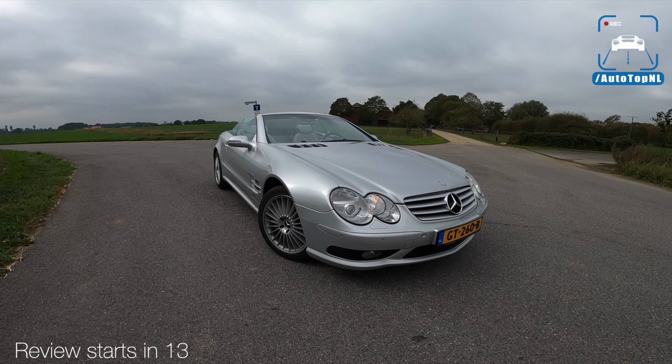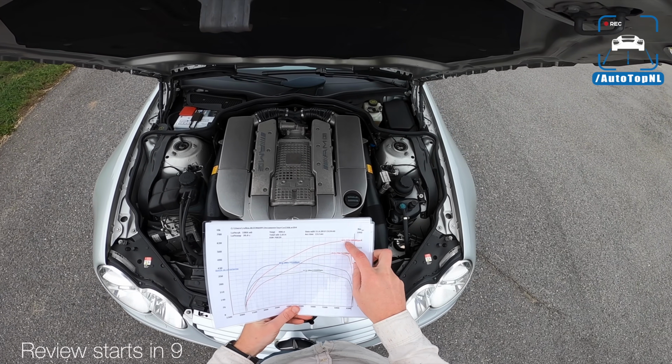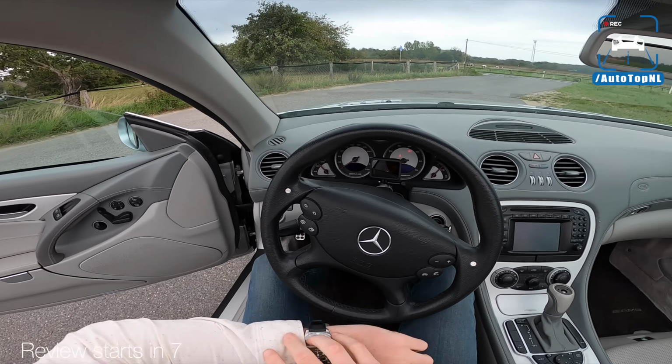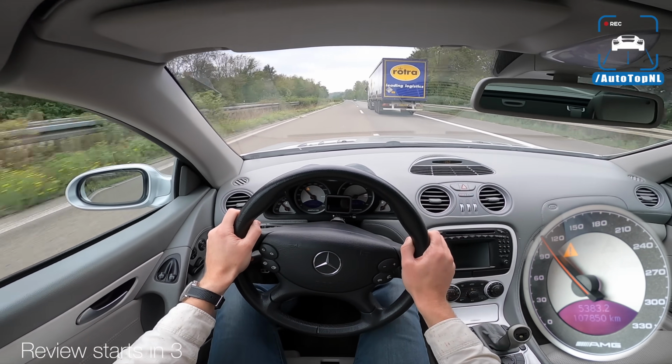We've got some old school tuning going on underneath there. 631.9 horsepower. Horsey McHorseface is back from holiday. Okay, so we've got some space, full throttle.